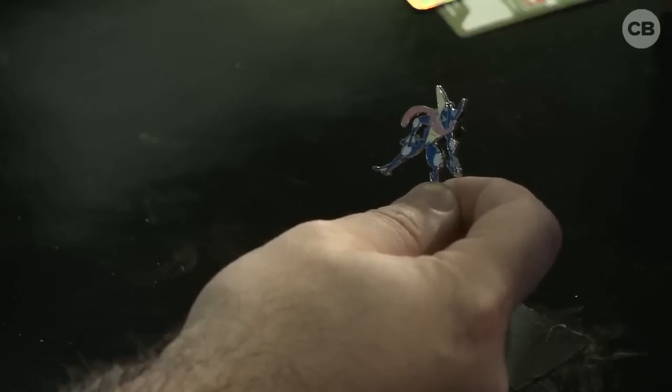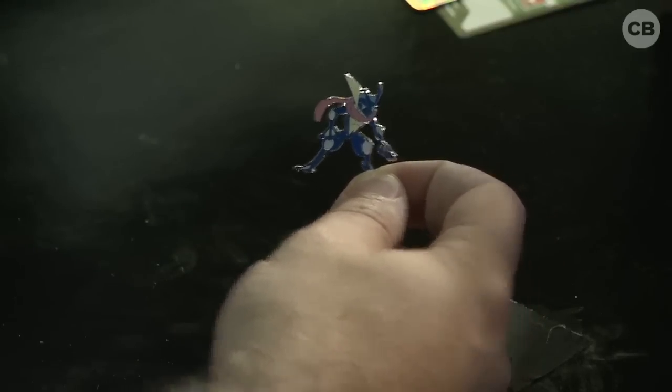Pretty cool Greninja pin. Not a new one. I think we've seen this in one of the other sets before, if we want to come into the close-up cam for that. I believe it is. Pretty cool. Yep, we've seen that one before. Oh, man.